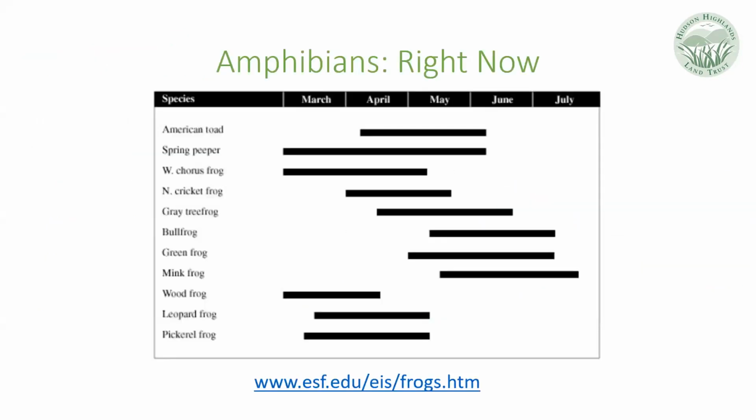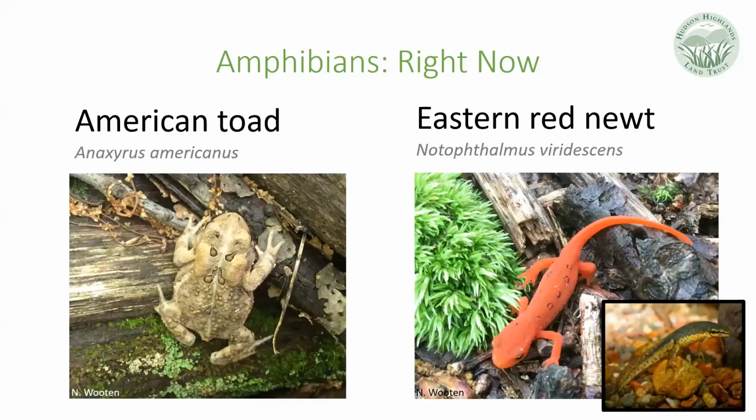So right now, what can you hear? This is a pretty handy calendar of frog calls and toad calls from SUNY College of Environmental Science and Forestry. And this is sort of generalized across the state, so you may not see this specifically in your region. But what I will point out is that the American toad and the gray tree frog have been reported in our area, actually by 2 Hudson Highlands Land Trust board members, Lou Kingsley and Ann Sims, mentioned hearing them recently this past weekend.